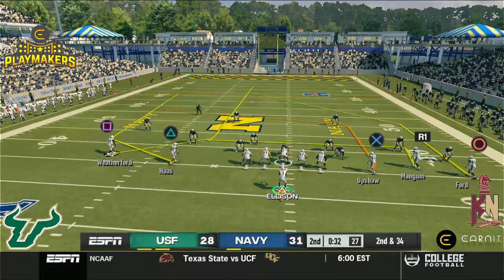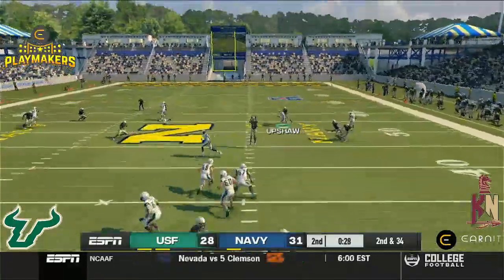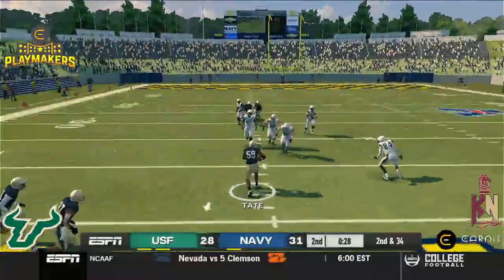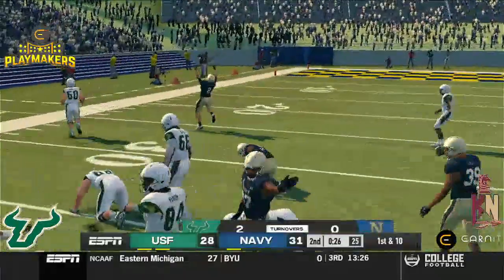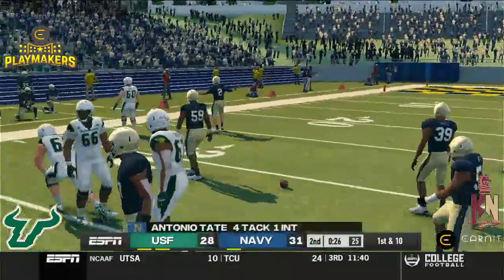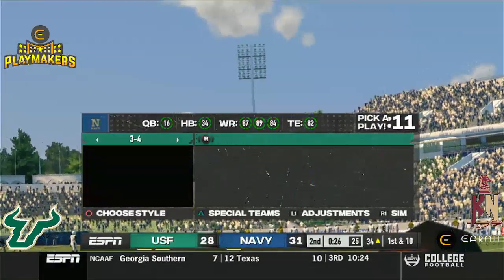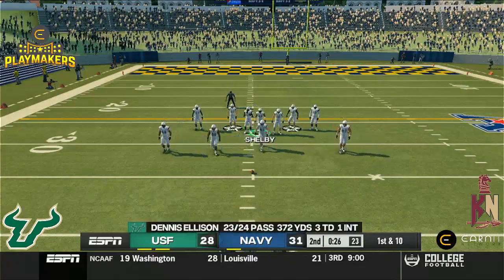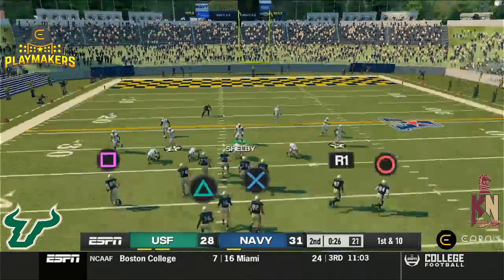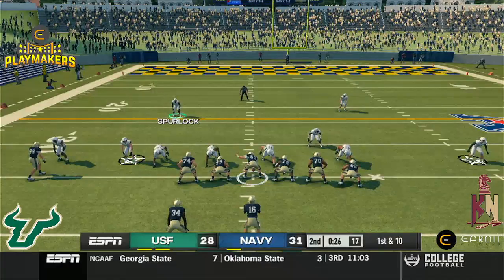5 wide. Throws it into coverage, and it's intercepted. Tackle made at the 34-yard line. He seemed a little hesitant on that throw, and that left the defender time to break on the ball and pick it off. Navy has a 3-point lead.